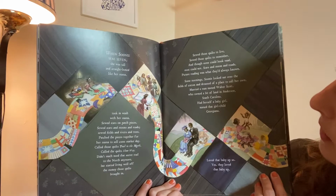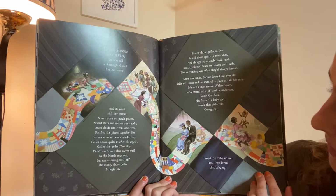Had herself a baby girl, named that girl child Georgiana. Love that baby up, so. Yes, they love that baby up. It's her whole story.